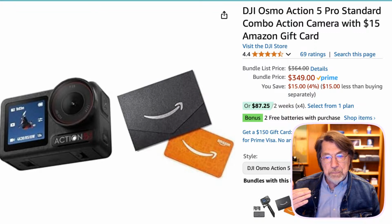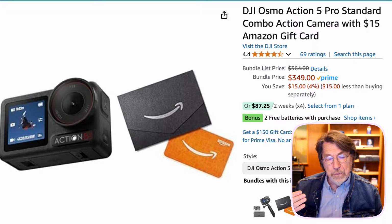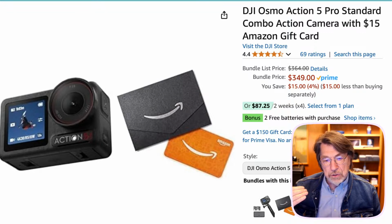So this is a great price because effectively what this is giving you is the Action 5 itself for less than $300, for about $260 instead of $349. You're effectively paying about $260, and then you're getting two extra batteries, so that's 3 batteries total, and you're getting a $15 gift card.